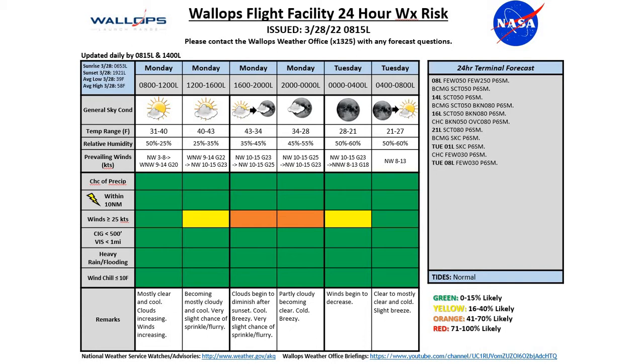On the cooler side, breezy, and then as we get into the evening, we'll see things clear out, and that'll allow temperatures to drop. Expecting a high today around 43, so about mid 40s, and as we cool off overnight, we can see lows in the lower 20s.